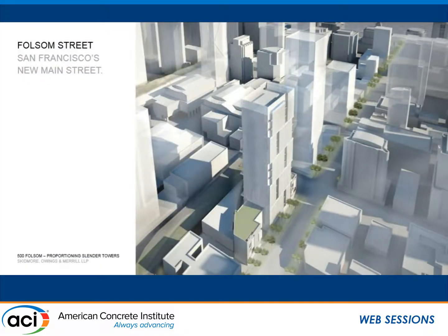So this project used to be called TRANSBAY Block 9. Now it's called 500 FOLSOM, a 40-story residential building. It's a really nice improvement to the city. There's a collection of buildings, several of which were done by SOM, but this one's situated there in the middle of it on Folsom Street.